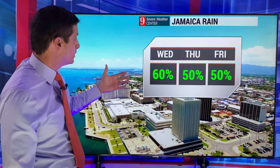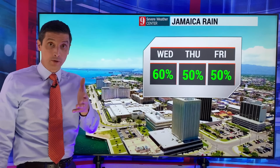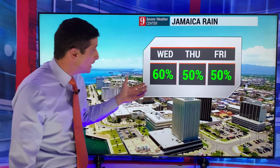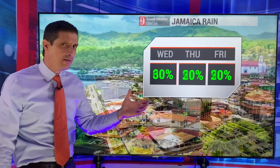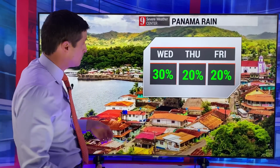So let me get into some forecasts. Jamaica, the elevated chance of rain. This isn't all day stuff, but I've been reading your comments. We've been getting those scattered showers and storms, and it stays relatively on the active side the next few days with that rain chance at 50 to 60%.